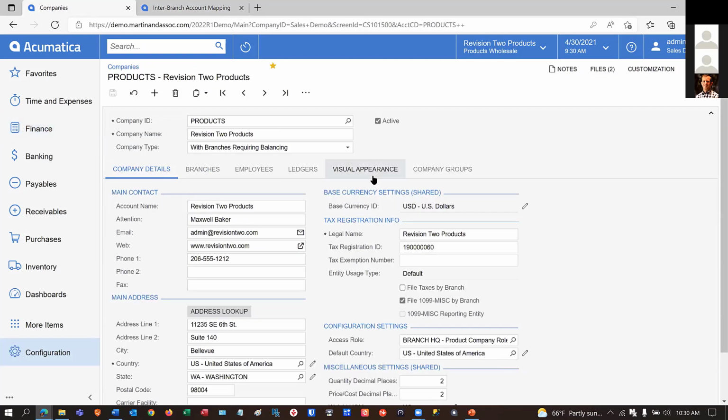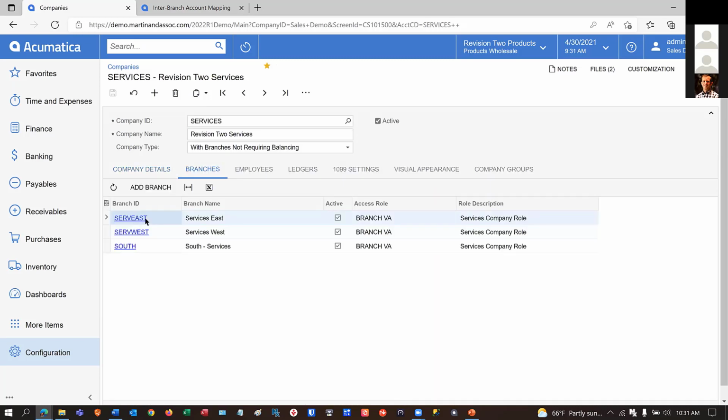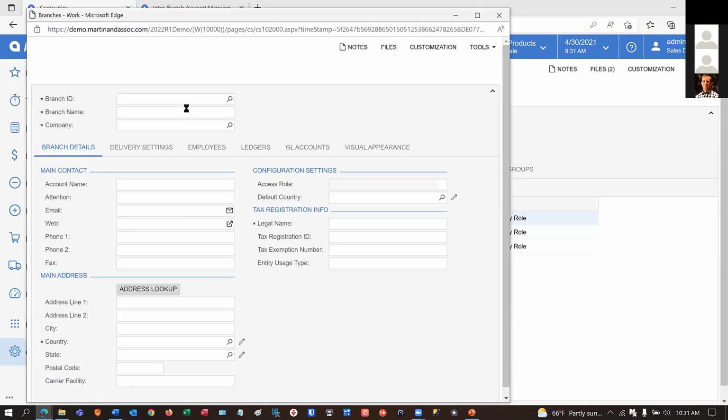What about when you add a new company? Let's go through that exercise. We'll show how easy it is for Acumatica to add an additional arm of your business and leverage the common chart of accounts, some of the predefined rules that are built in at the company level, and then quickly update the interbranch account mapping. All right, so we're going to do this. We're going to go back over to our services company and looking at the branches, moving around the compass needle, east, west, south. You can guess what we're going to do here and add.